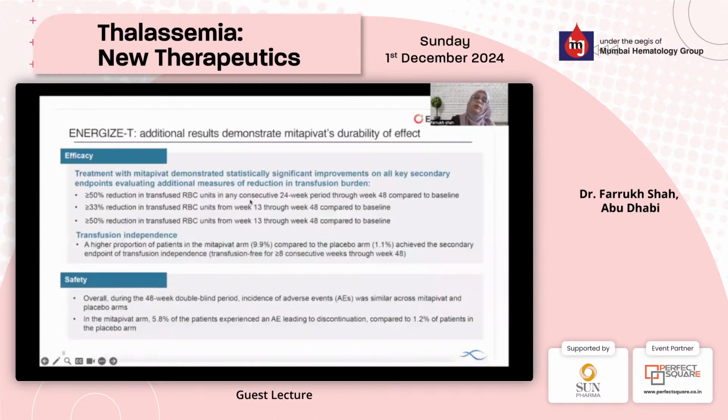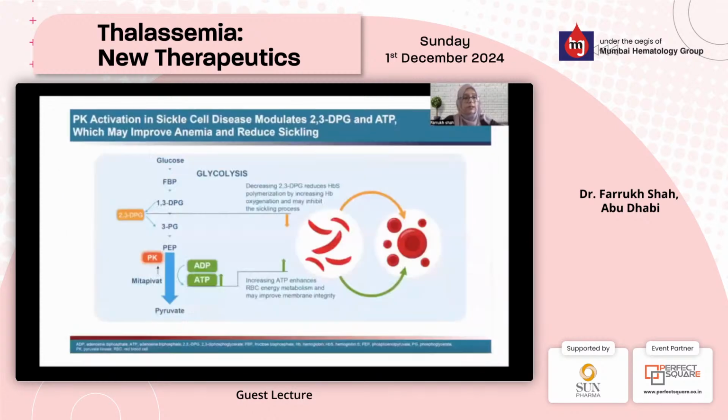The other efficacy endpoints were also met. Not just, as you remember when I was talking about luspatercept in the fixed time window, but in any 12-week or 20-week rolling, 24-week rolling period in mitapivat, the endpoints were met with a reduction in transfusion burden. Medication has been well tolerated in patients with no real significant adverse events, apart from the headache symptoms that a lot of patients get on mitapivat.